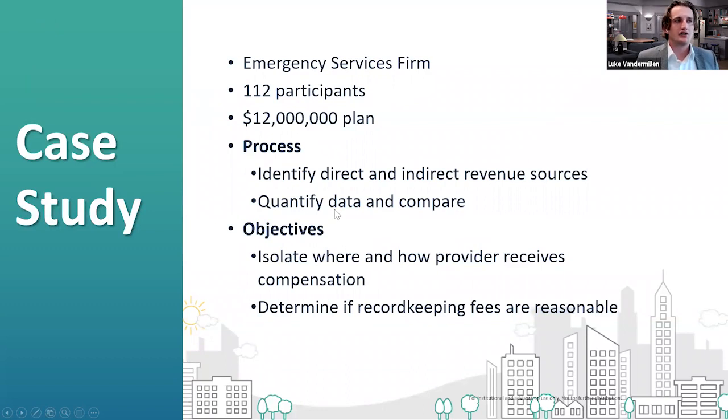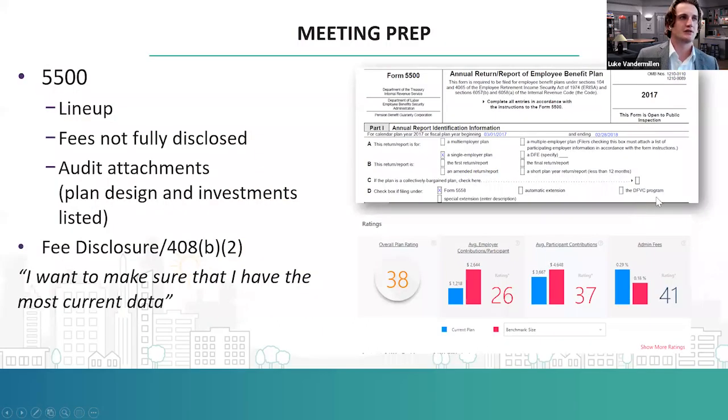So I took a case study here from an advisor that I worked with in the past. She was working with an emergency services firm, about 100 participants, 12 million in the plan. And what we were trying to do through our process of quantifying our data here is look at where and how each provider receives compensation, and to determine if the record keeping fees are reasonable. So that's what we were going for with this benchmarking exercise.